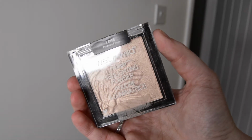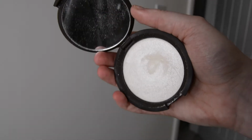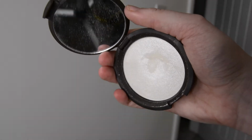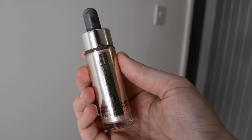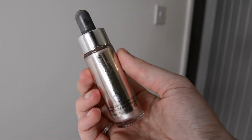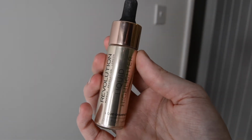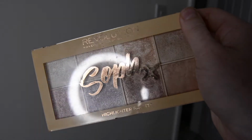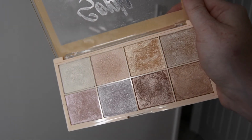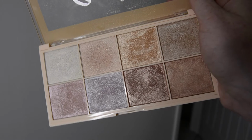And for highlighter we have 10 to choose from. So number 1 is the Wet n Wild Mega Glow in Precious Petals. Number 2 is my Becca highlighter in Pearl. Numbers 3 and 4 are cream. So we've got the Cover FX Custom Enhancer Drops in Celestial. And number 4 is the Revlon Liquid Highlighter in Liquid Champagne. The rest of the highlighters come from this palette, so I've got 5, 6, 7, 8, 9 and 10. I'm not including these bottom 2 ones because they're just a bit too dark for me to use as highlighters.